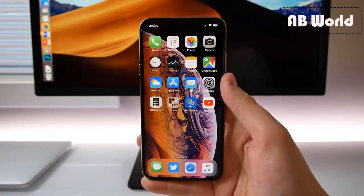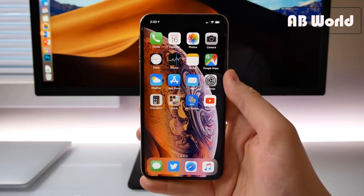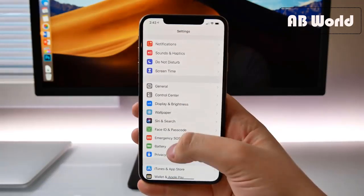What's going on, guys? My name is Mike with Apple Informed, and today I wanted to make a video telling you how I keep my battery health on my iPhone XS Max at 100%.